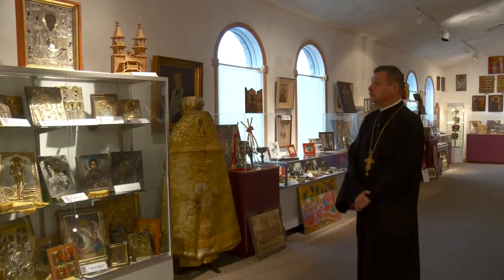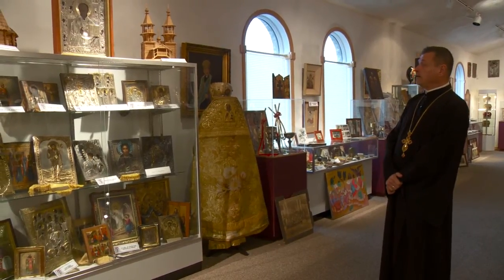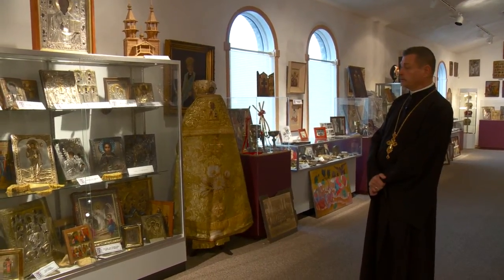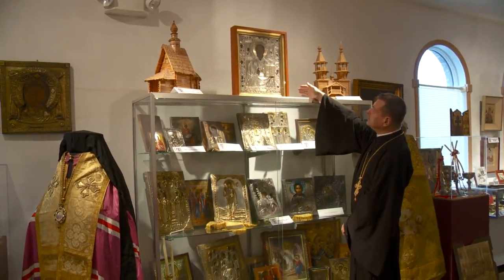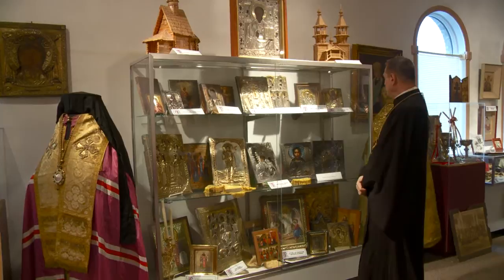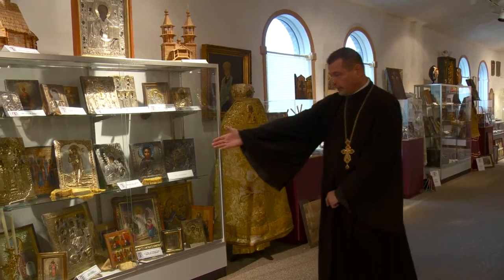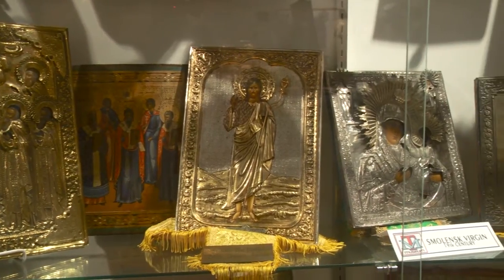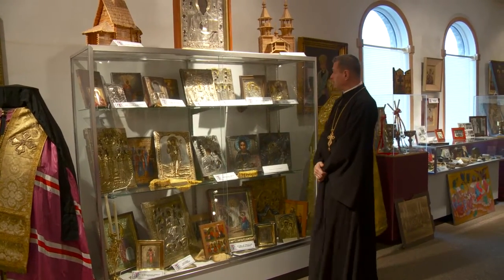Now here in this case, as well as several other cases, you will see many of the icons that the monastery possesses all the way back to the 15th century. Some of these are on loan, others belong to the monastery collection as well as the collection of the Orthodox Church in America. This unusual icon in silver, this riza, is of Saint Nicholas, the wonder worker. You have many others, Saint John the Baptist, you have a Deisis, you have various other saints featured, including Christ enthroned, a hand-embroidered icon of Saint Nicholas, a hand-embroidered icon of the resurrection of Christ, as well as others studded with Siberian topaz and various forms of Russian enameling.